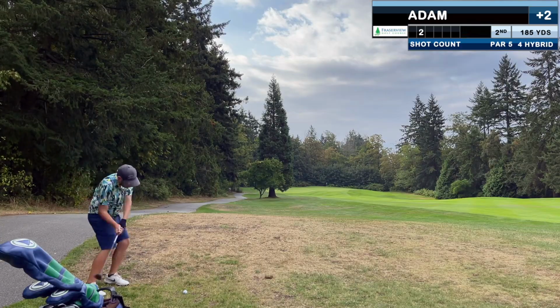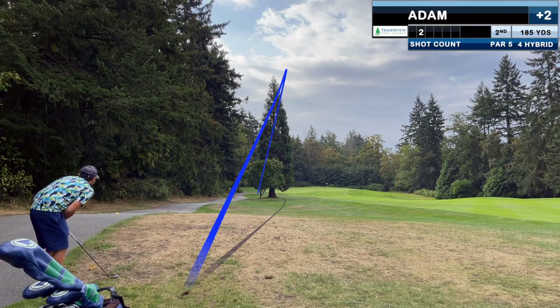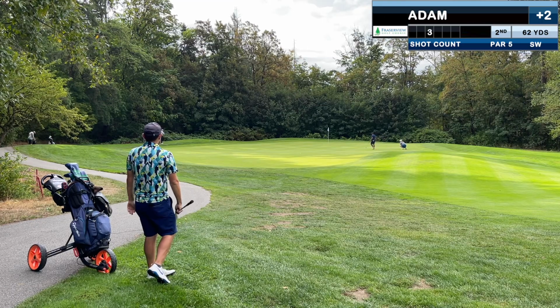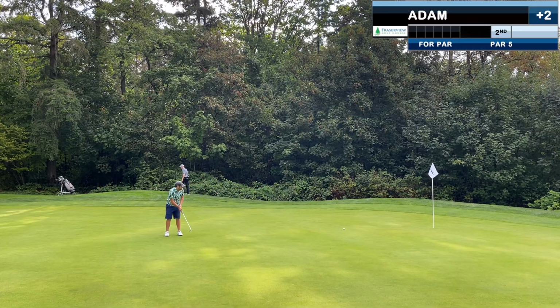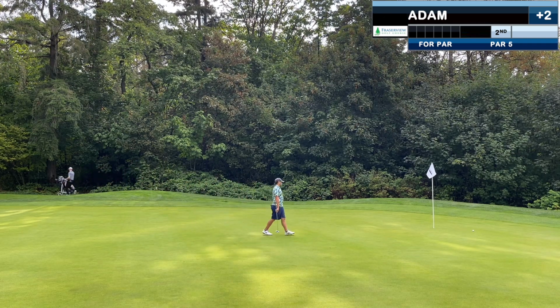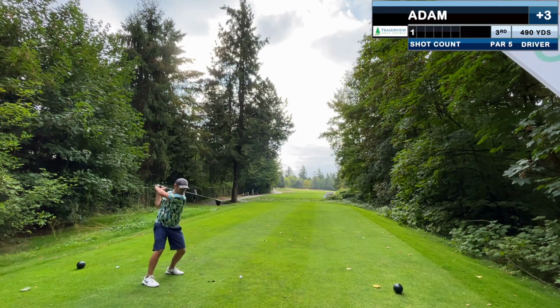This isn't a great drive, and this isn't a good shot either. Let's just wedge it on and get out of here with a bogey. From about 20 feet here, I thought I hit a good putt, and watch this one begin to slide away from the hole. There's a 4-foot knee knocker here, and thankfully we make it.